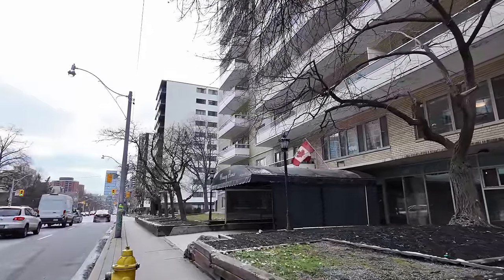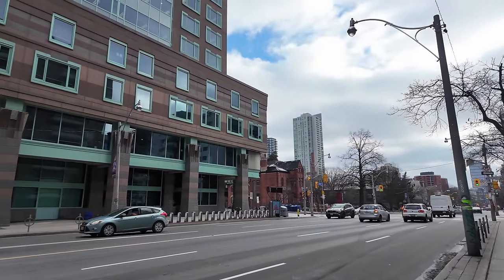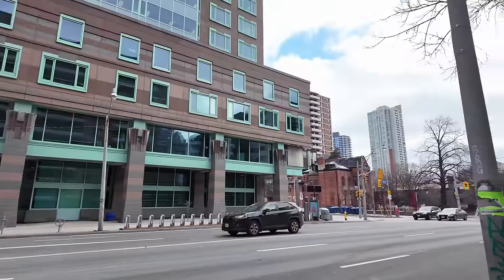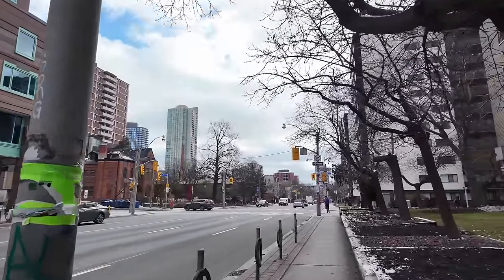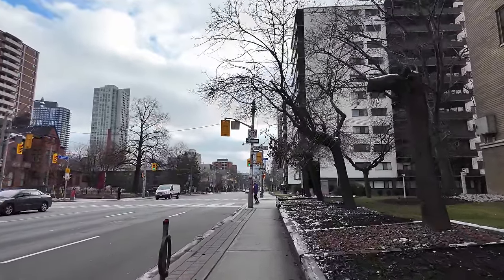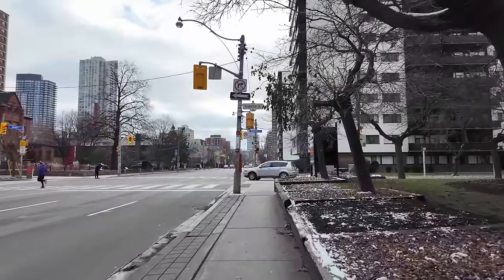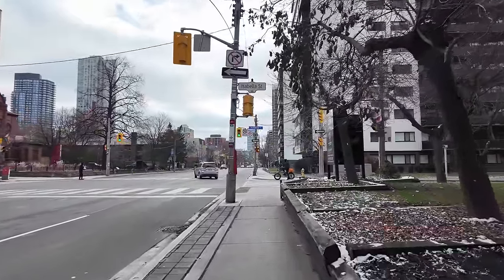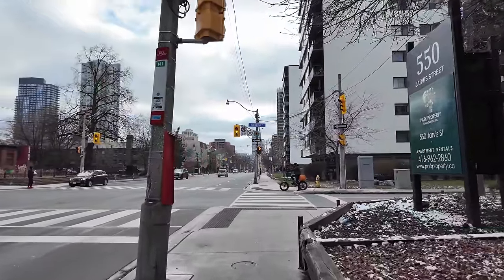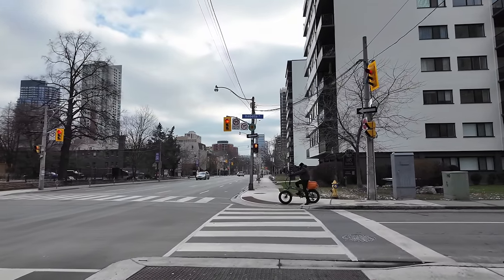There's an apartment building, the Massey House, named after the Massey family. And Rogers headquarters over there. And this is Isabella Street coming up. And this neighborhood is known as Upper Jarvis. That's bound by Bloor Street to the north, Wellesley to the south, which is coming up, Jarvis to the east, so this would be the eastern end, and Sherbourne to the west.